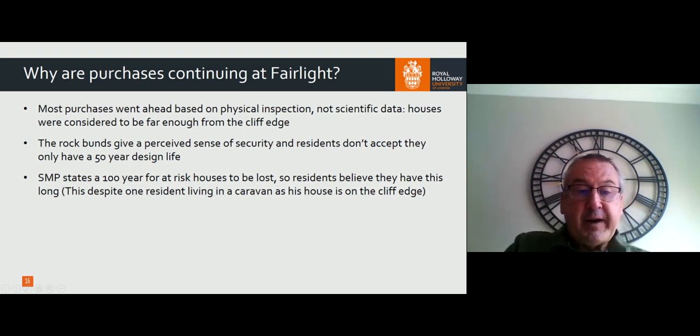There is evidence that one person who recently bought a house had to move out within a couple of years and is now living in a caravan, purely because a major erosion event put his house a lot closer to the edge.